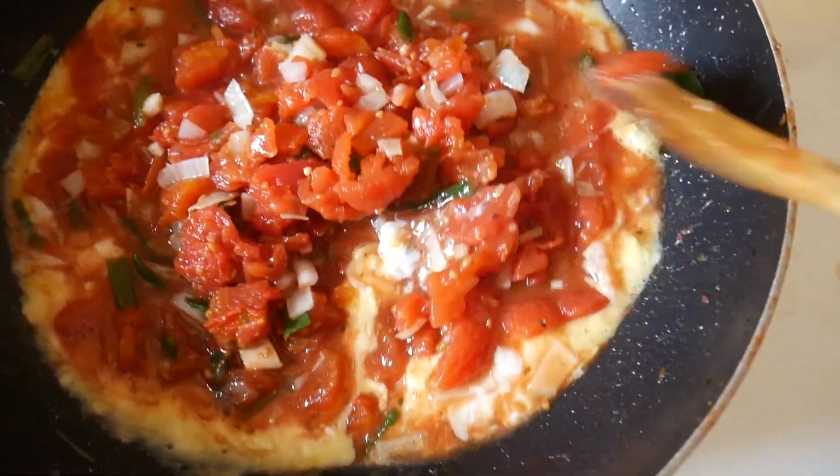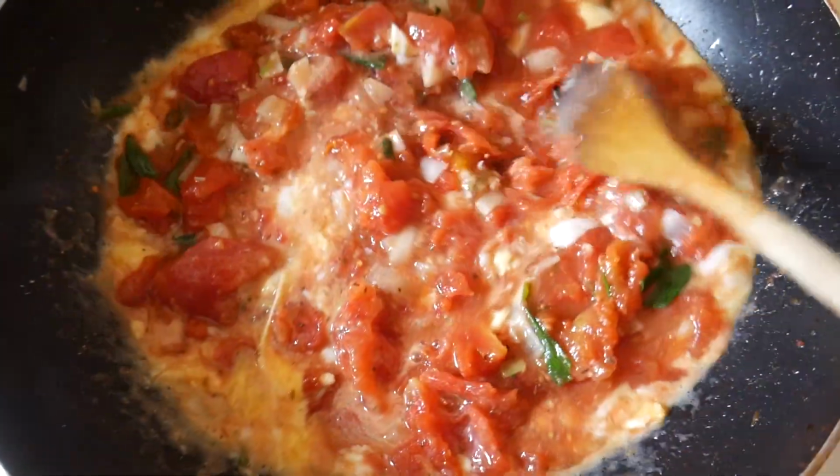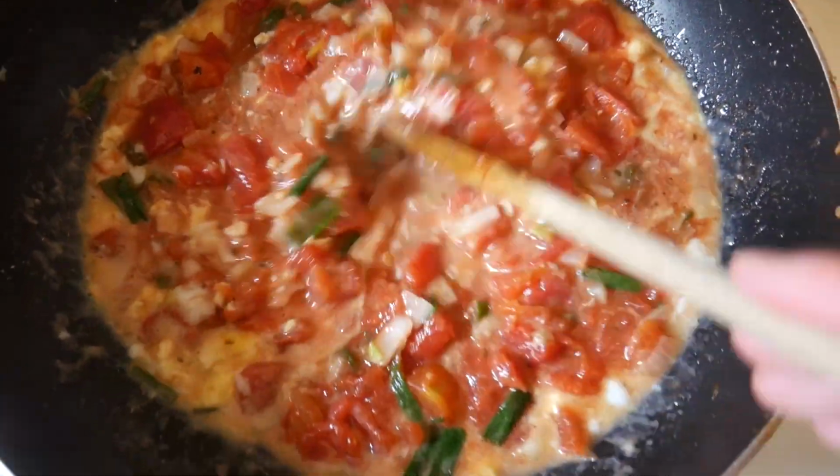So we're going to mix it all together here. And again, it's not going to look that appetizing at first, but don't worry, it mixes together really nicely, and it tastes really good at the end of the day. So we're just going to mix it up here.